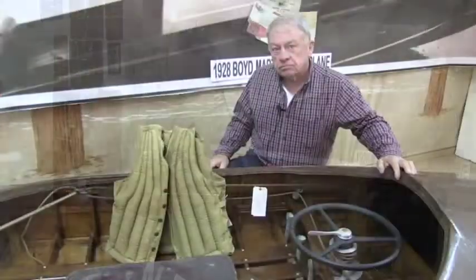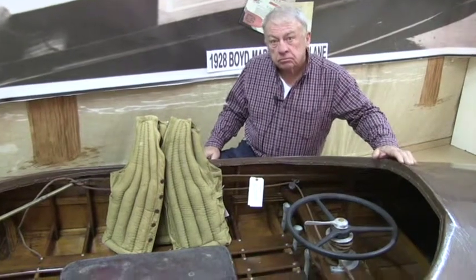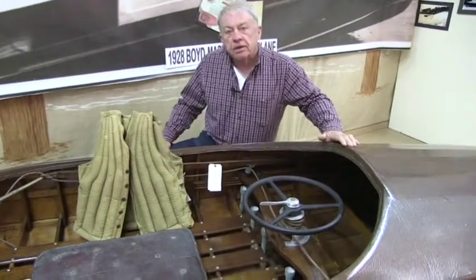Right. Well, Sean, looking inside this Boyd Martin, I see a steering wheel. Now, was this typical? Would a boat like this have a steering wheel back then? Well, this did. It was an option that you could have with this boat.